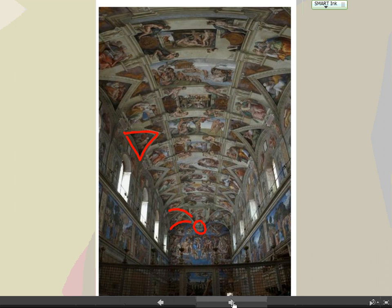The characters are all different. The ones that come down in these big V's like this are prophets, and that's what this one is. I think all the prophets have the large books. You see how large that character is? Look at that.